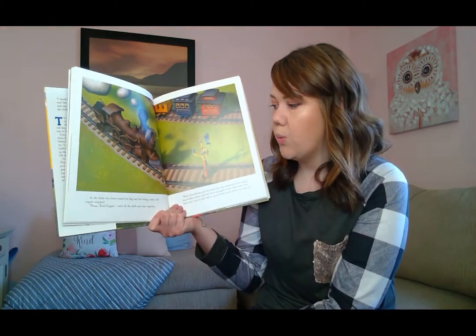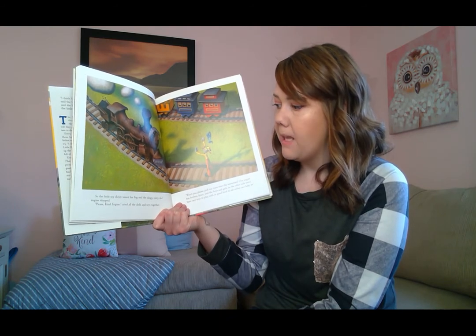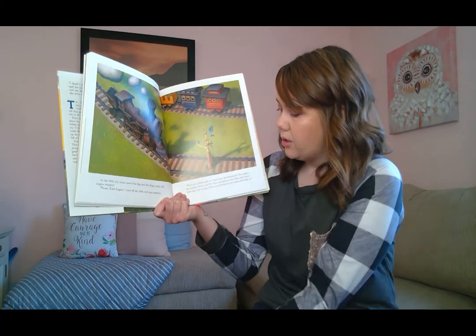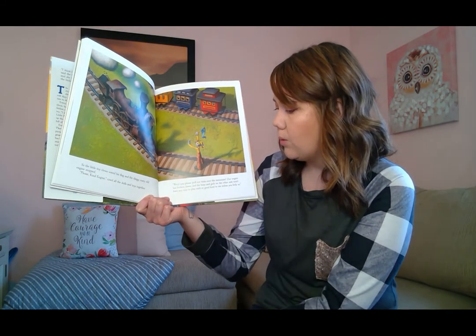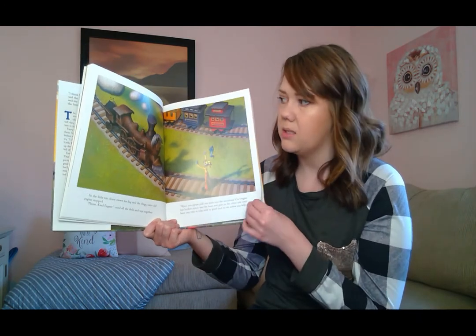So the little toy clown waved his flag and the dingy, rusty old engine stopped. "Please, kind engine," cried all the dolls and toys together, "won't you please pull our train over the mountain? Our engine has broken down and the boys and girls on the other side won't have any toys to play with or good food to eat unless you help us."